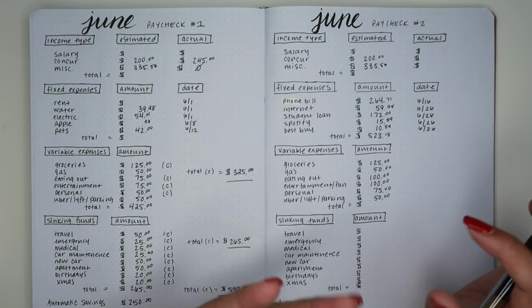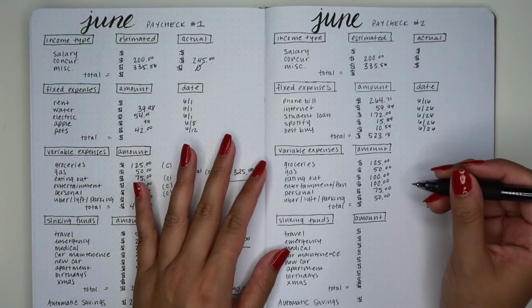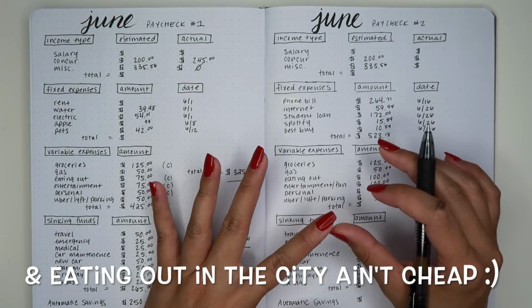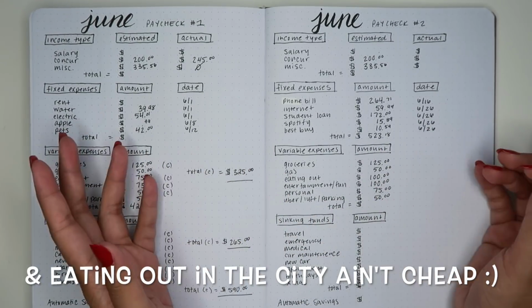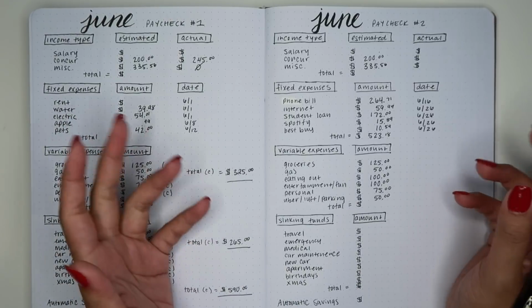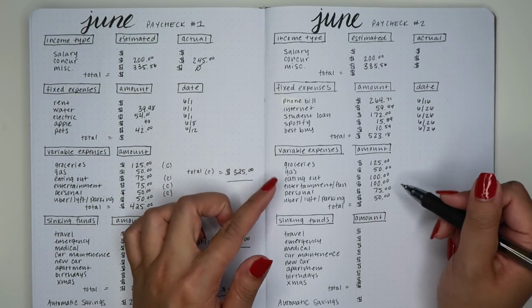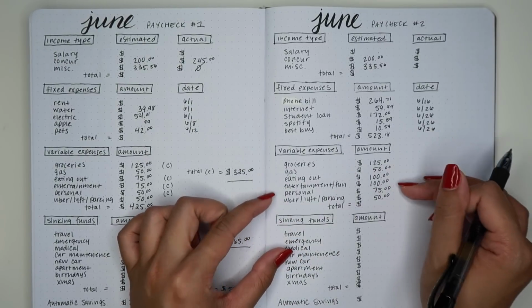I don't buy purses, I don't buy shoes, I don't buy any of those things. But since I live in the city, there's tons of restaurants and bars that are opening up constantly, so I like to spend my money on food. I like to eat well. That's just how it is for my lifestyle. So change this to whatever your lifestyle is. This is what I allocate my money towards.